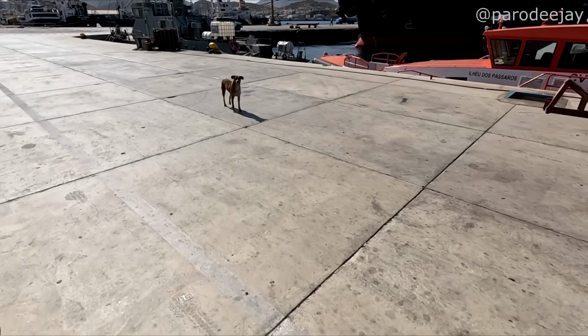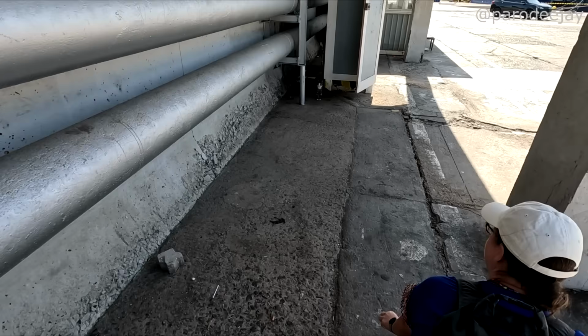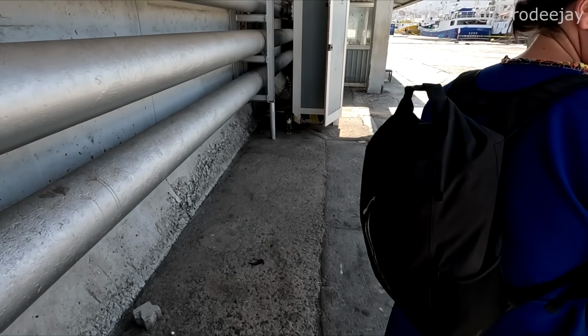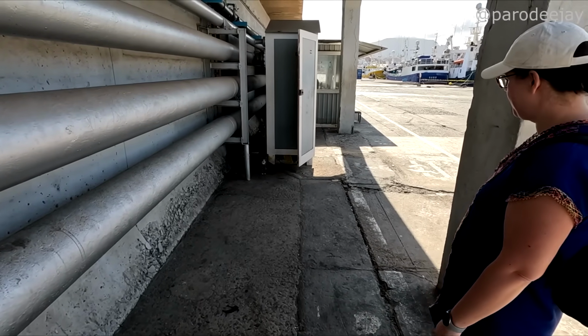Gosh, we've got nature already. Hey, friend. It's okay. And we've also got kitty nature. Yeah, it's a good day already. Oh, and there's Puppy right behind us. Puppy is following us. That's why the cat won't come out.